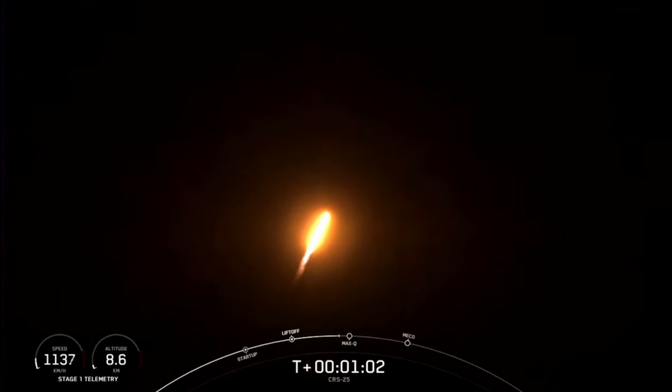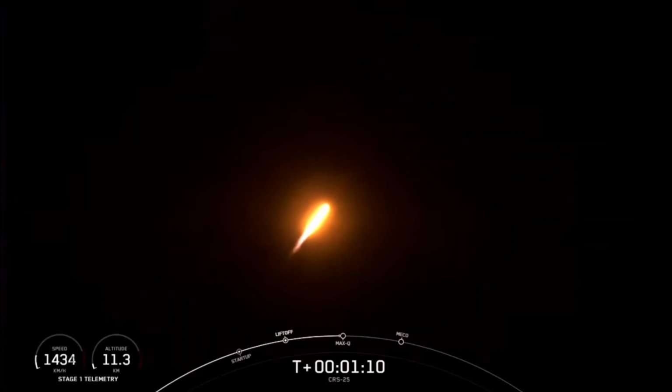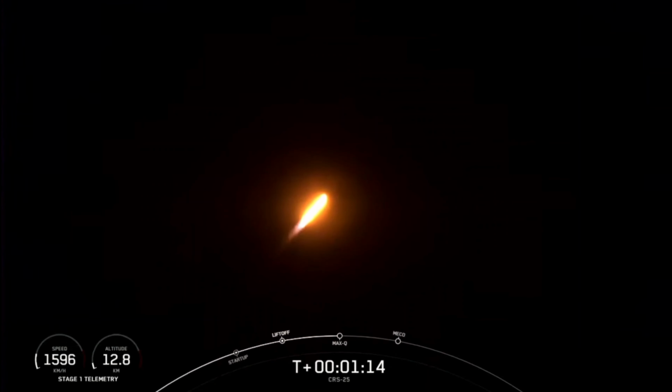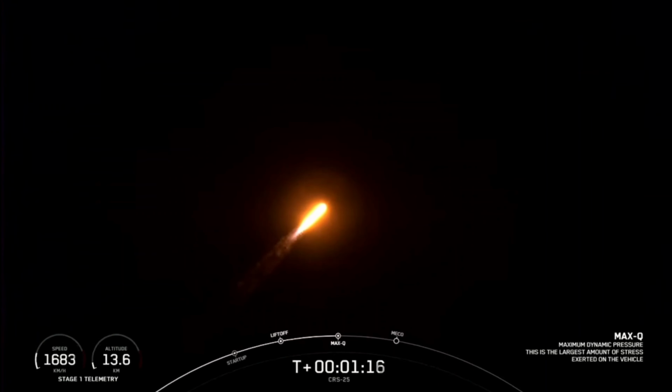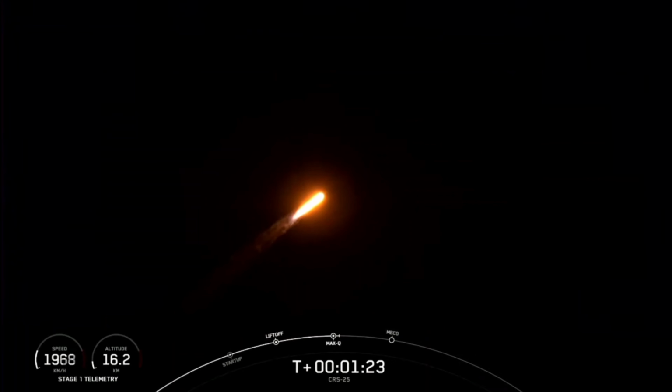Falcon 9 is heading towards its next major milestone, the point of highest stresses that the vehicle will experience during ascent. There's the call out for maximum dynamic pressure. So from here, the stresses on the vehicle will get lower and lower as we raise our altitude.